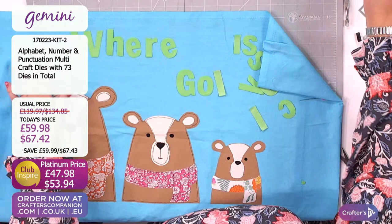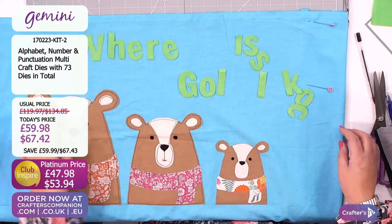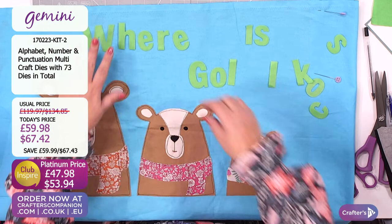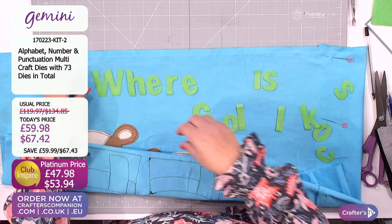Do you know what? I knew this was going to happen, so I have got some to cut as well. I need another I. I've lost an I and I've lost a D, but I will find them in a minute. So where is Goldilocks is what we're going to have up here. So I'm going to start putting these together. Now, I will fold that over because it just makes it a bit easier. Again, I've used Bonder Web on here, so it should be quite easy just to glue these in place.